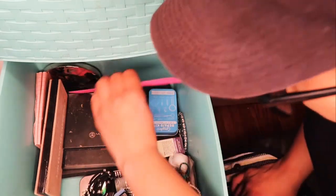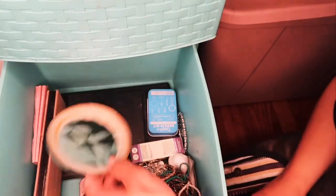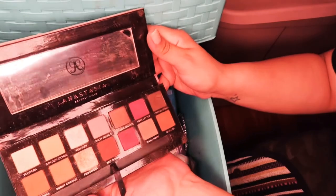don't need that. This highlighter pink comb? Okay. This candle lid. This modern Renaissance palette.